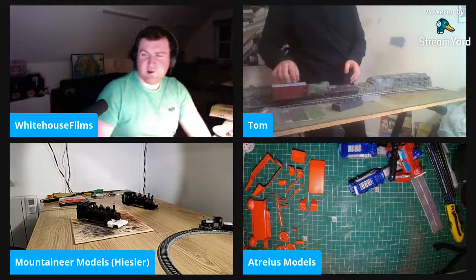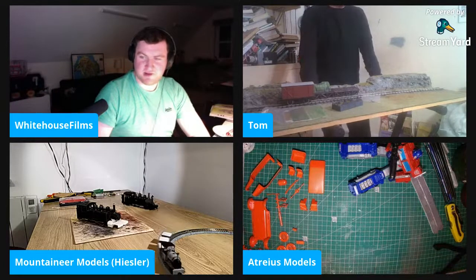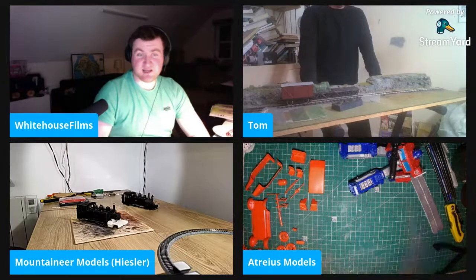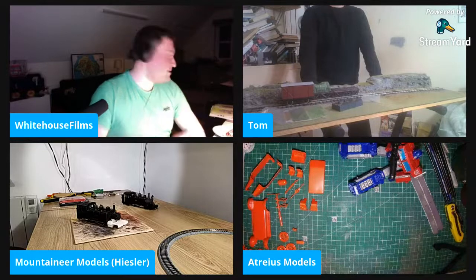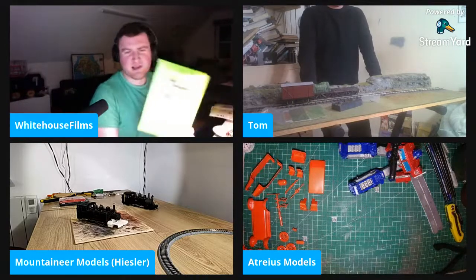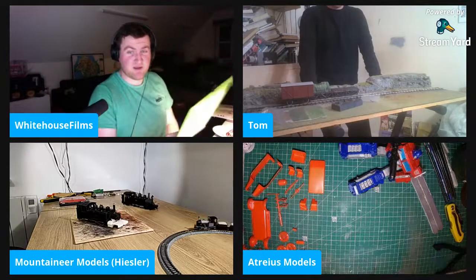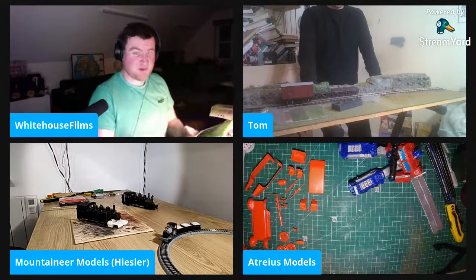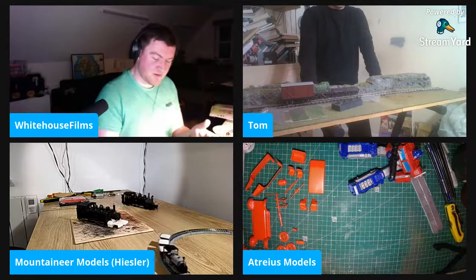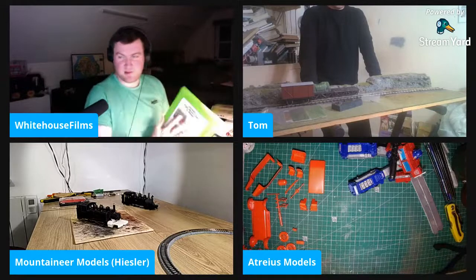For me tonight, I was going to do a print-out kit from 3DK Kits Online, but unfortunately, I didn't get time today to actually print out the kit. So instead, I'm going to continue on making another one of these Metcalf kits that I promised my mate Casey Jr. that I would make for him. So this one's a low relief pubs and shops kit, so should be interesting.